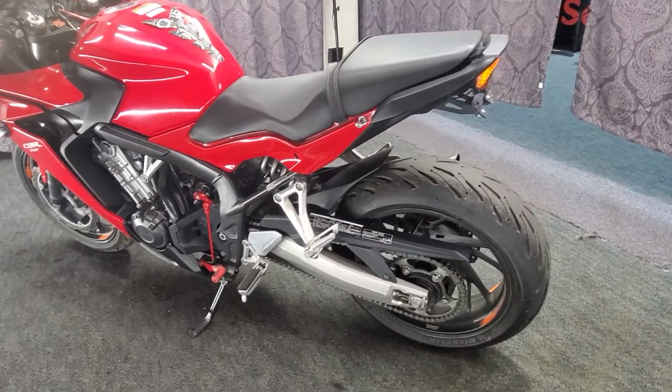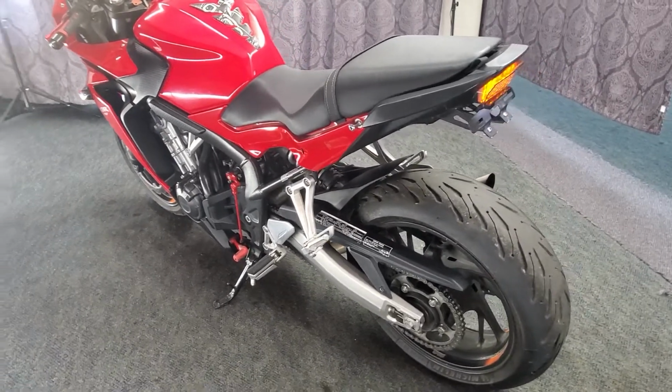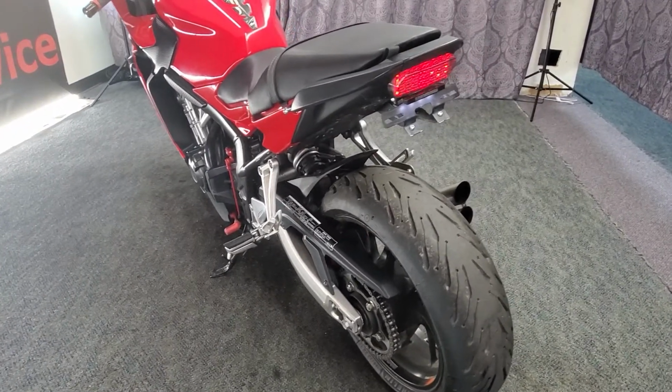She's got an aftermarket shift linkage that is powder coated red to match her plastics. She's got an aftermarket shift lever. She comes with aftermarket hand grips and quick adjust levers.